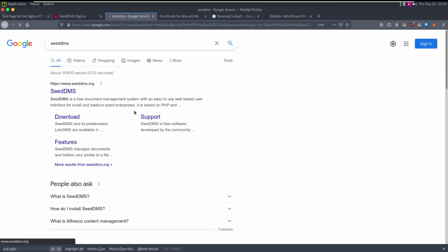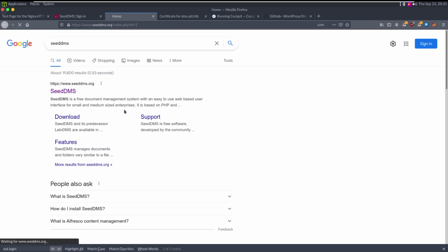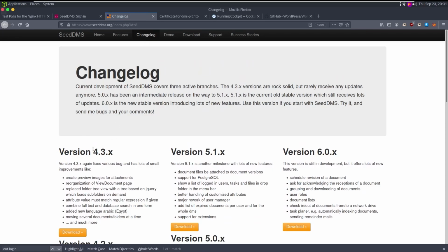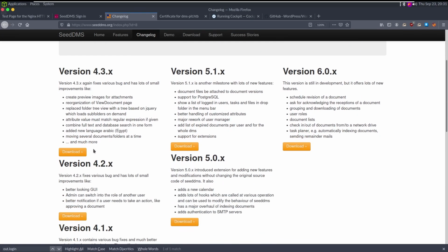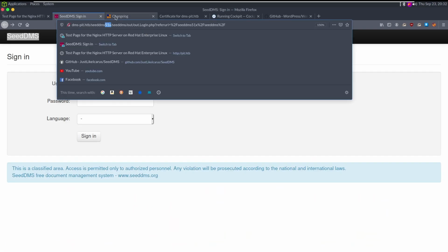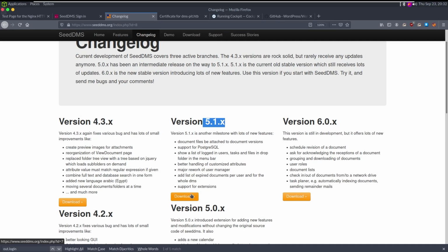We do have a website. So let's see if there's anything interesting here. Website is PHP. Features, demos, support. We got a changelog. And we have version information. So based upon seeing SeedDMS51, I'm going to guess that is version 5.1. So we're on 5.1x.